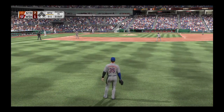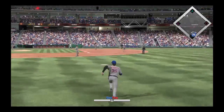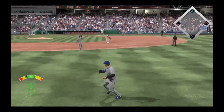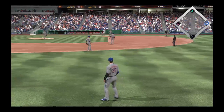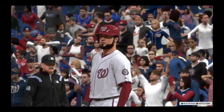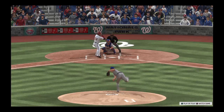Leading up for the Nationals, right fielder, Edwards. A flare out toward right center. Vaughn on the move. He can't get there as it falls in. Well, he got jammed on that one right there, and he's strong enough to muscle it into right field for the base hit. It's going to be a line drive tomorrow in the paper.